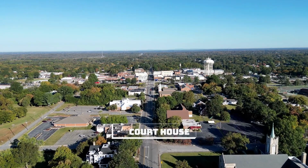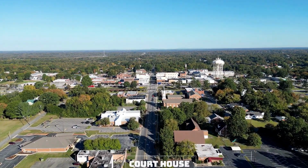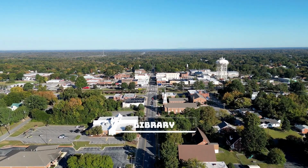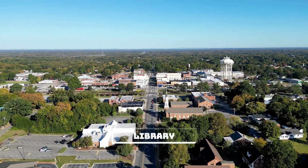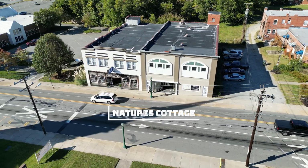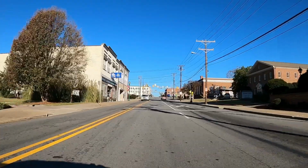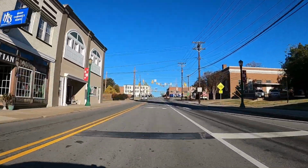Working our way back up toward the tracks, we got the Thomasville Courthouse, the Thomasville Library, also on the left here, and then also Nature's Cottage, a friend of mine owns, that has massage and oils and all kinds of natural stuff, and then an entertainment space there beside of it as well.